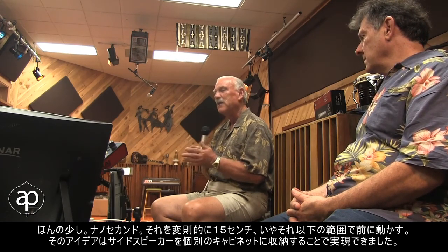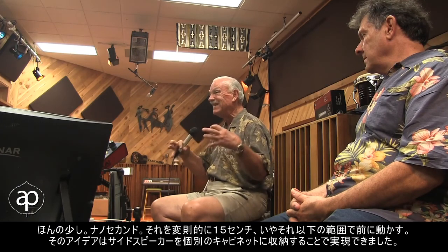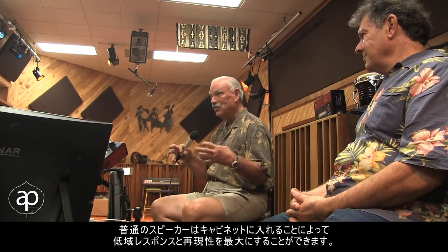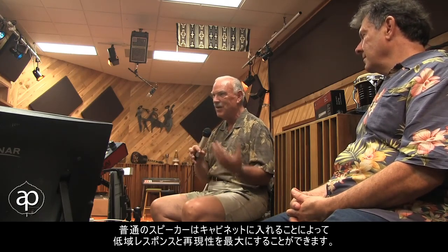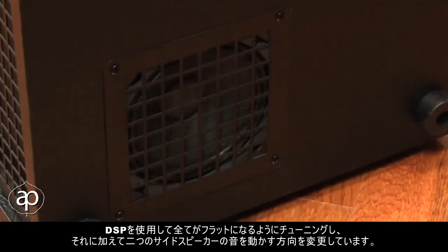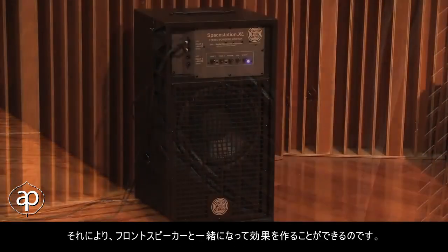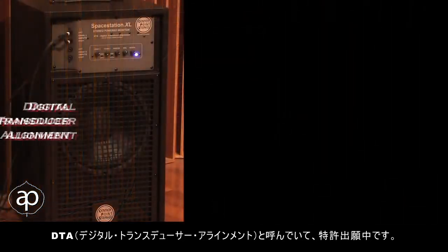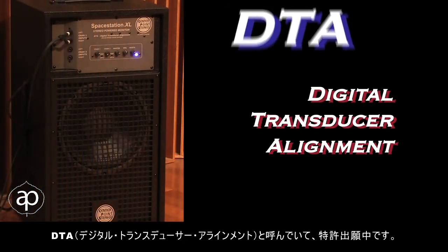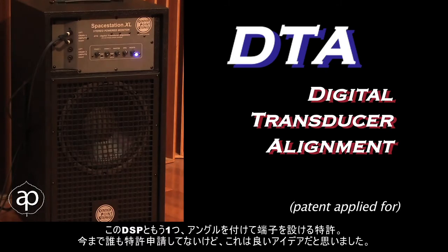But the idea being now, because we've been able to do that, we can actually capture those 2 speakers in a separate speaker cabinet. As usual, speakers need to be in a cabinet to maximize their bass response and their fidelity. We're still tuning everything to be flat with DSP, but in addition to that, we're actually changing the orientation where the 2 outside speakers are moved in, so you actually have the effect of it being under the front speaker. That's called Digital Transducer Alignment, DTA, and it's actually a new patent that we filed for on this particular device.